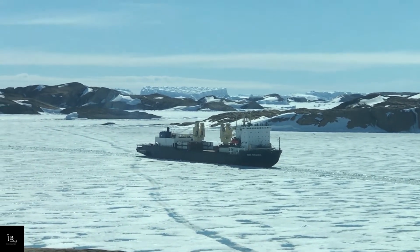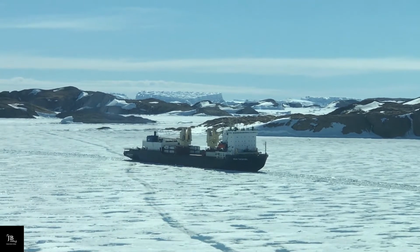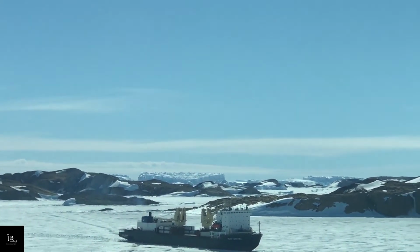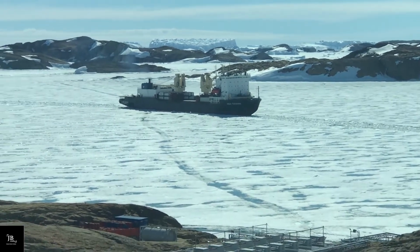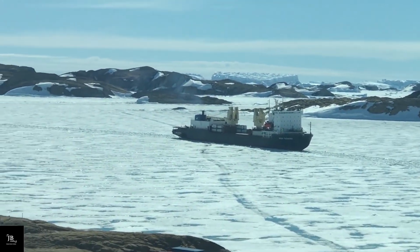There are proper icebreakers that can break even 2.5 meters, and there is a ship called the Academic Fedorov. That is a Russian ship. That is a proper icebreaker. We will see about that ship later in our videos.